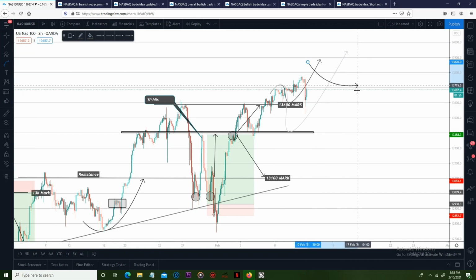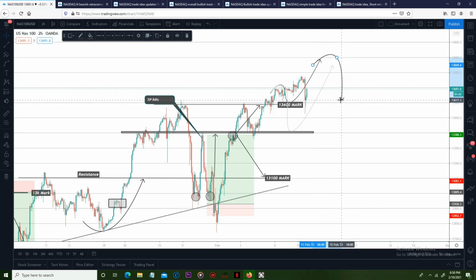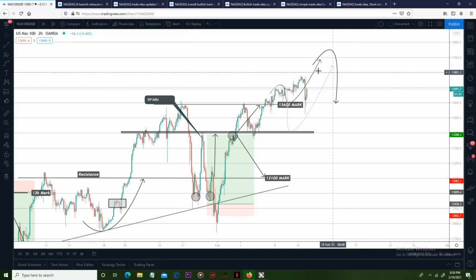So from this point, what I think is that the market is going to continue in the bullish pattern. It could give us some little bears, so don't expect much selling from Nasdaq at the moment. You can take scalping opportunities though, but just know we're going to ride it up way high to the 14K mark.